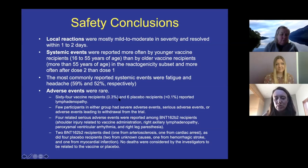Their percentages are so small that it doesn't really make sense to make graphs for them. But 64 vaccine recipients and 6 placebo recipients, so these are both less than 0.5%, reported swollen lymph nodes. A few participants in either group had severe adverse events that led to withdrawal from the trial. 4 related serious adverse events were reported among the vaccine recipients. These include things like shoulder injury, lymph node swelling, arrhythmias, or paresthesia. That would be like tingling in your extremities.